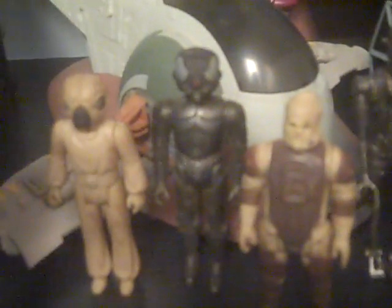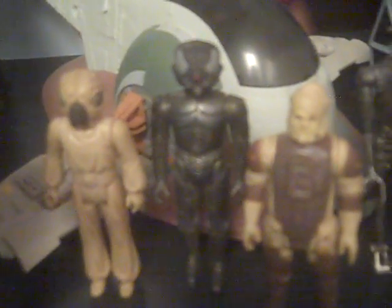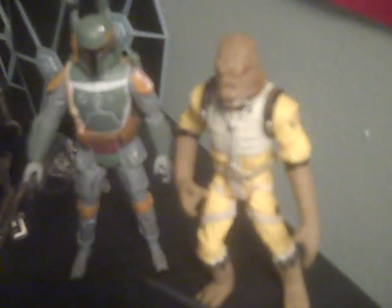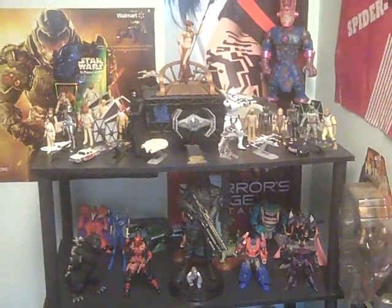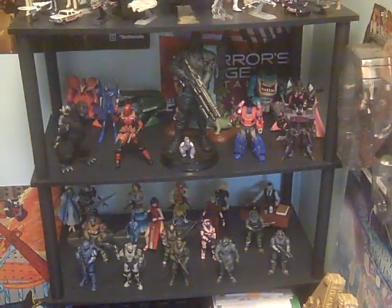Not all original Kenner ones. I mean, the first three, Zuckuss, Dengar, and Bossk are original Kenner. And the IG-88, Boba Fett, and Bossk are new issues. So, yeah, this has been grown by leaps and bounds. Been just finding older figures and mingling them in there with some of my newer acquisitions.